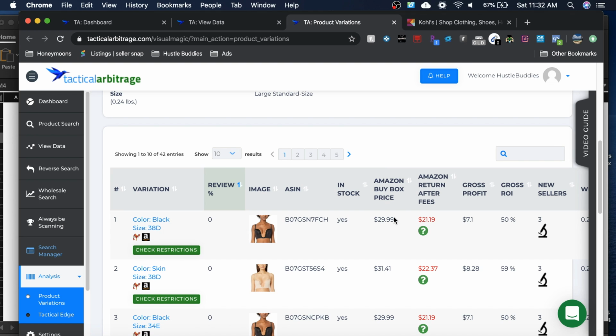The other bra that we skipped would not be profitable. If it tanked down to $19.99, I would not be making much money on it, or any money. If this tanked to $29.99, I would actually still be making about 50% profit because, again, we're spending about $14 on this bra, if all of our calculations are correct. So after all the fees and everything, our profit would be $7.